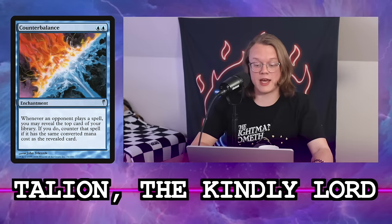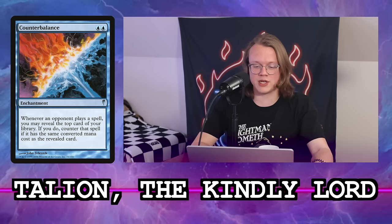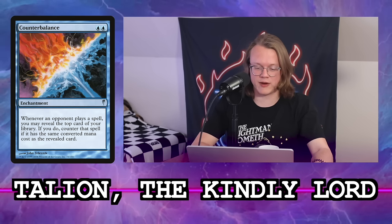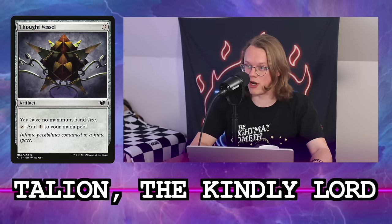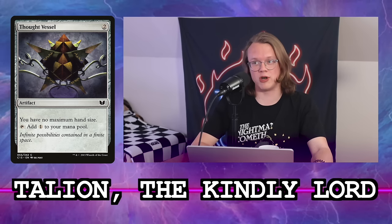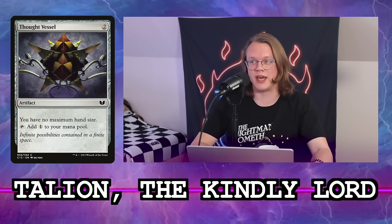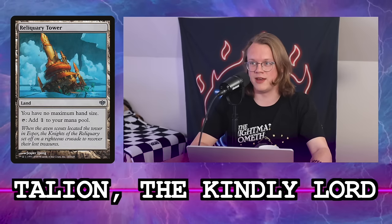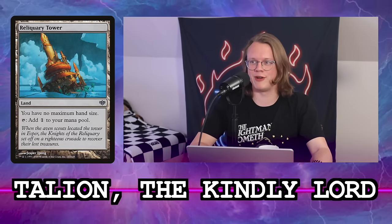Counterbalance again. Yeah, counterbalance again in here, too. A lot of other cards in the artifacts that you don't see in every single deck. You have Thought Vessel as a mana rock. Interesting. Which my eyebrow is raised, but you do draw a lot of cards in this deck. And yeah, I'd rather have this than the land. What's the land that too many casual commander decks play? Reliquary Tower. Yeah, I'd rather have Thought Vessel than that, I guess.